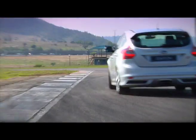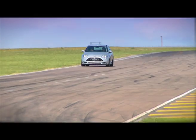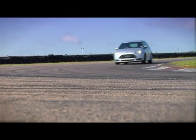184 kilowatts, 360 newton meters of torque, very similar to my favorite hot hatch, the Renault Megane RS, obviously. So it's up there, but I think a way more compliant drive. Not that we're being very compliant on the track.